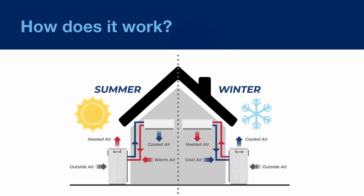In heating mode, the refrigeration cycle is reversed essentially from the AC mode to where it actually pulls the available heat outside. And then when you use it in the air conditioning, it just kind of goes back to the other flow to where it just takes the heat from inside and takes it outside, and it's cooled back off and then sent back inside to cool the home and remove the humidity.